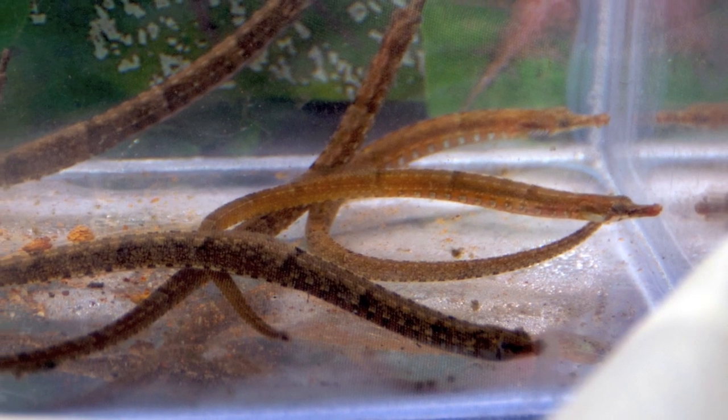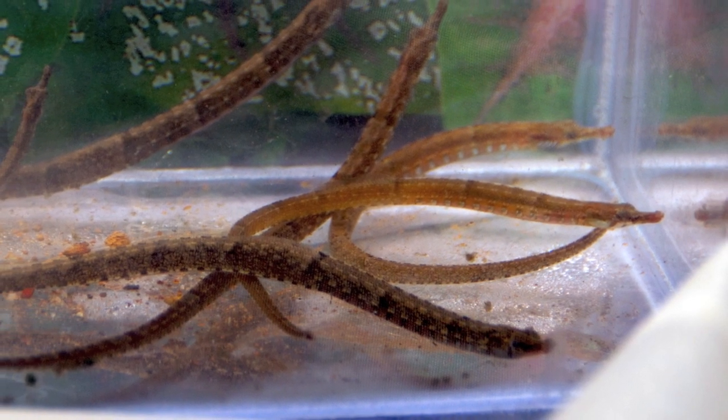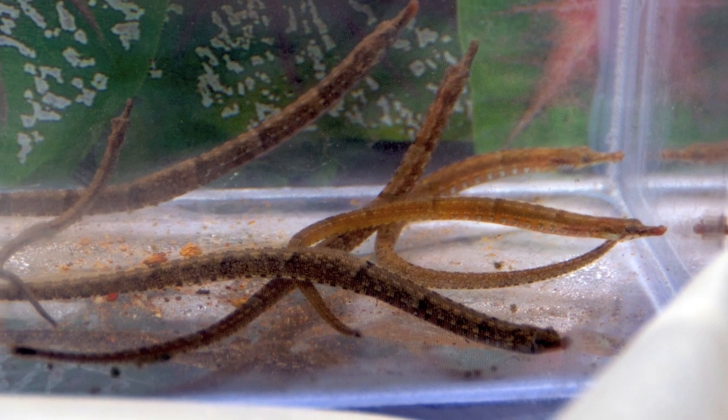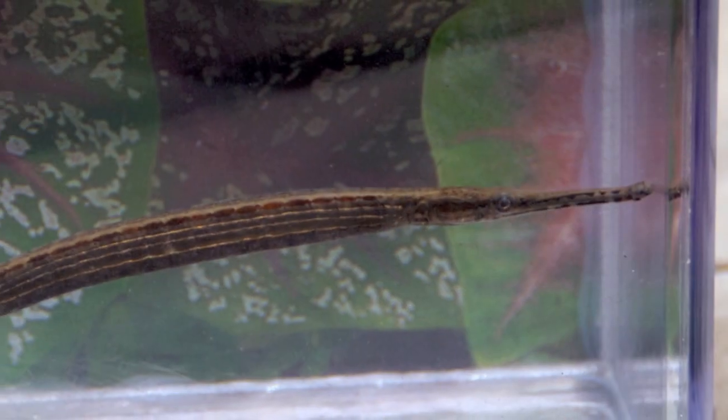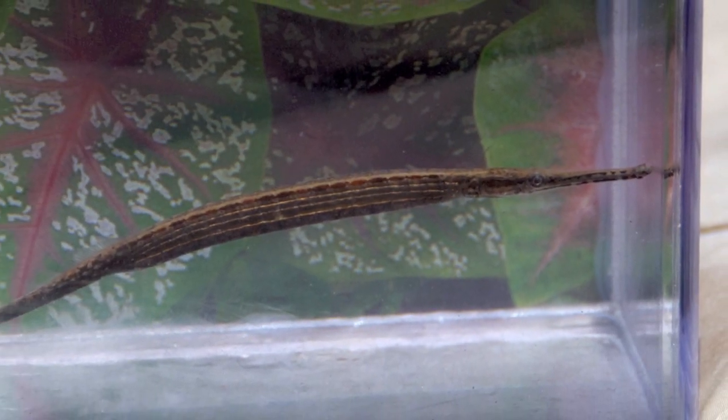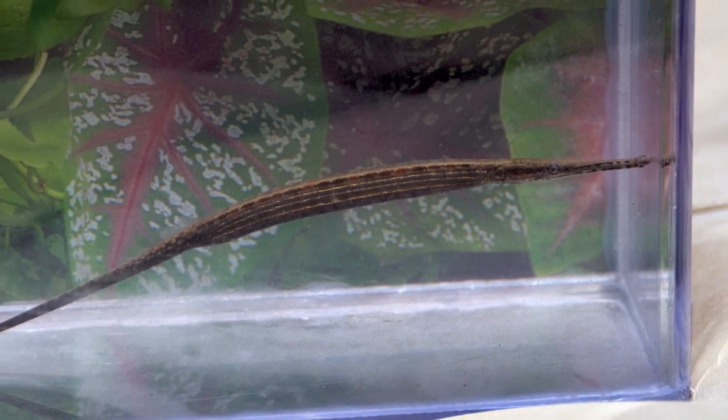2 species of pipefish were found in this location, a short snout variety and a long snout variety. The water here was very acidic and very soft, which is surprising. Most people think that pipefish need brackish water or high conductivity. That is not the case.